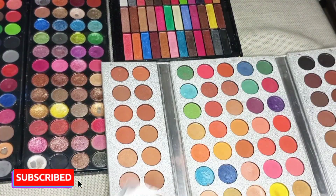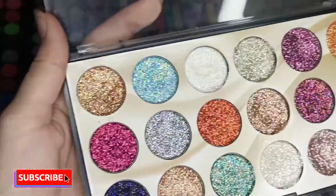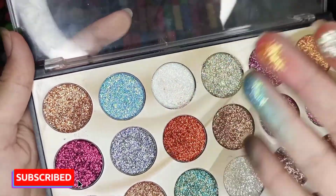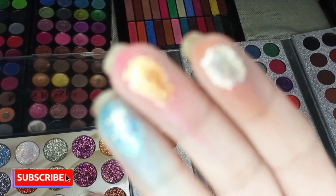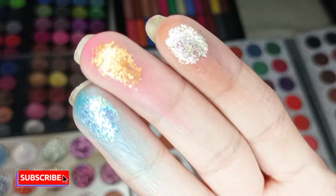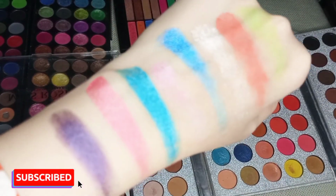Now the next palette is so much for every Asian or Indian makeup, especially Pakistani makeup. It's a glitter palette of Miss Rose. You can buy it for 550 or 600 rupees. It's so cheap, and it has pressed glitters. I will share some swatches with you. You can see the color. All the glitters are super pigmented, pressed glitters and really nice shades.